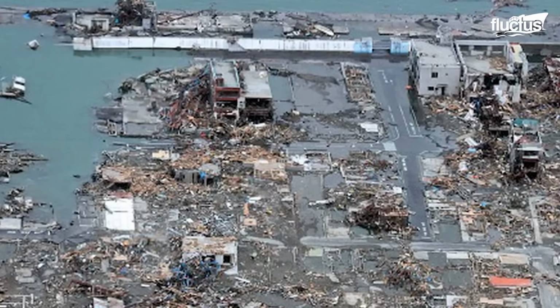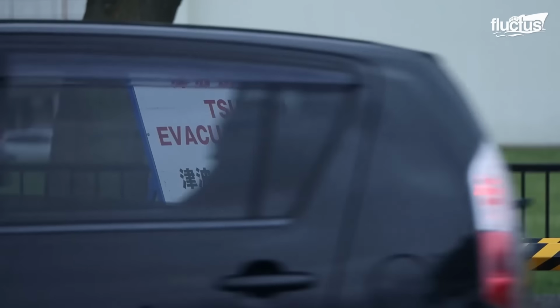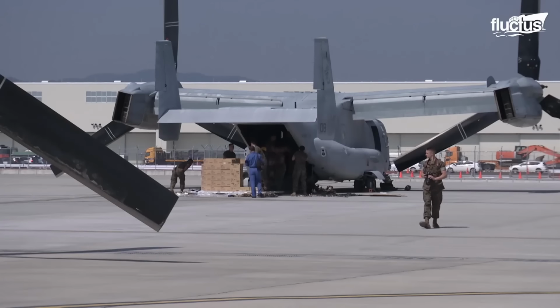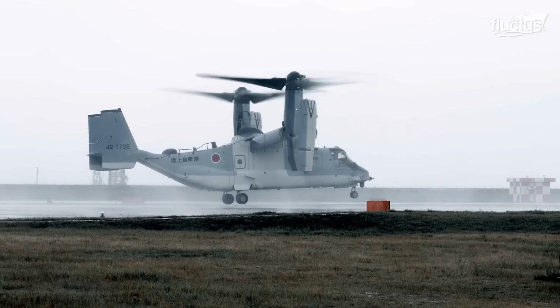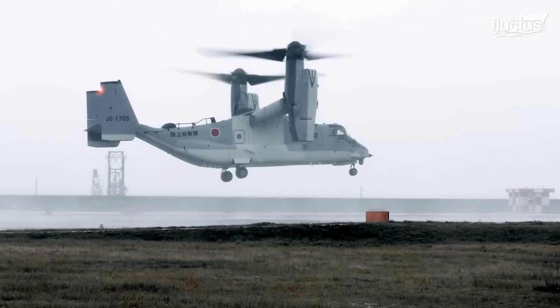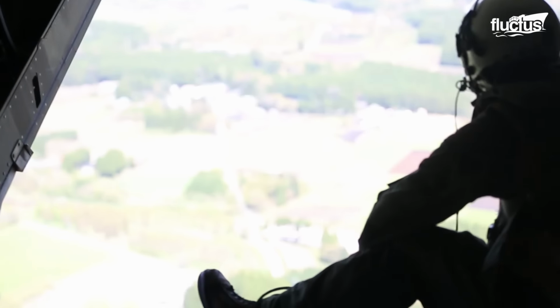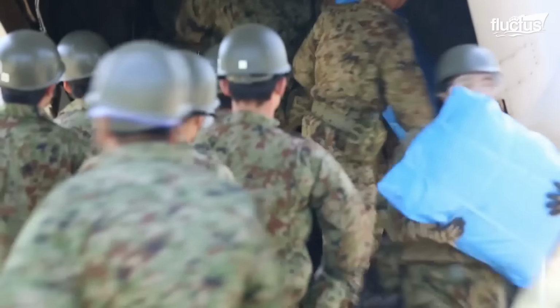During the latest earthquakes and tsunamis that affected Japan, the V-22 fleet outperformed other aircraft by its ability to land and take off vertically and deliver cargo on unprepared terrains, which became an essential and highly demanded capability during those recovery efforts.